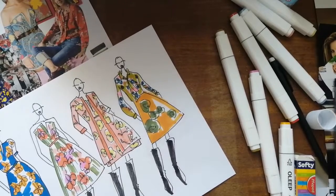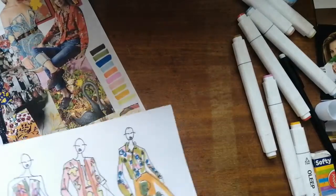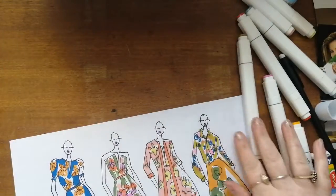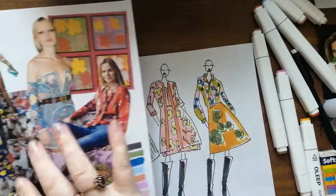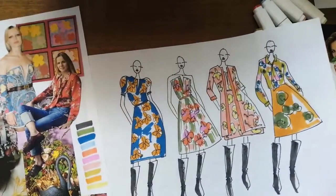Okay, so that's it for the activity. When you're finished, you should have your illustration alongside your trend prediction board. And obviously the theme on here, bright florals, should be apparent. There should be a link between the two. That's really important. And that's it.